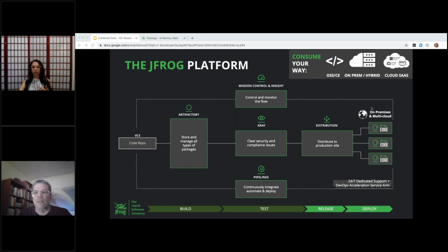Then we have Distribution, which allows you to bundle your software into one release bundle, and then also distribute it to those edge nodes, whether that's in your production sites or your data centers or the various regions in the cloud or multi-cloud, which Jay had mentioned. A lot of applications are now moving on to the cloud as well, or even your IoT devices that run your software. Then we have Pipelines, which recently went GA earlier this year.